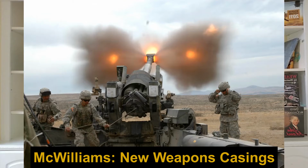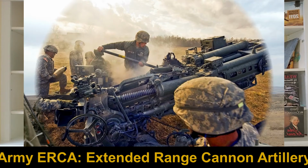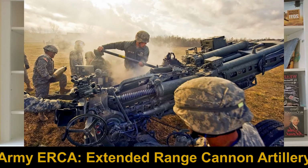So the Army's ERCA, Extended Range Cannon Artillery, is a longer artillery tube, and it's intended specifically to match or outrange potential weapons from potential adversaries like Russia or China.